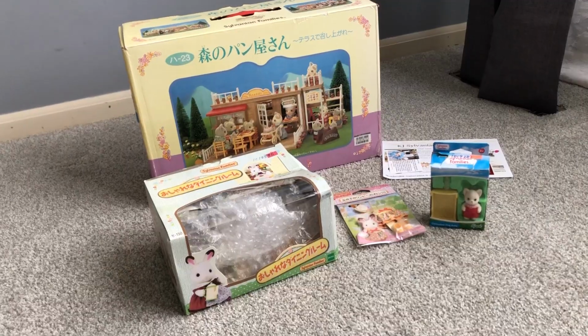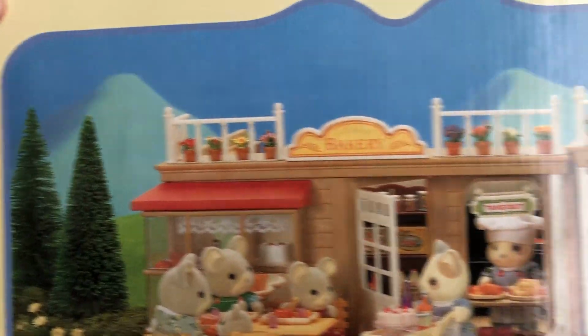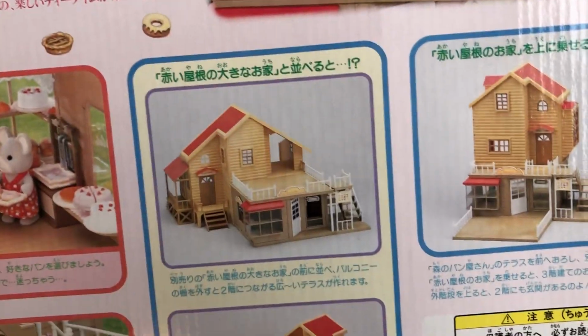And here is the main attraction. This is the vintage bakery. This is the Japanese version of the Sylvanian Families Calico Critters Village Bakery from 1998. Oh my gosh. This is 22, 23 years old. It is just amazing.